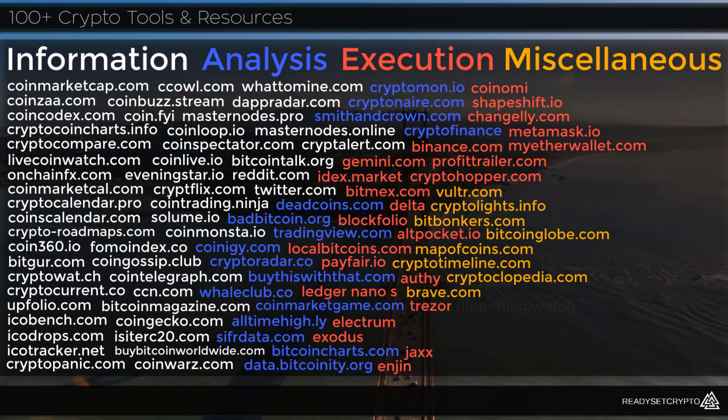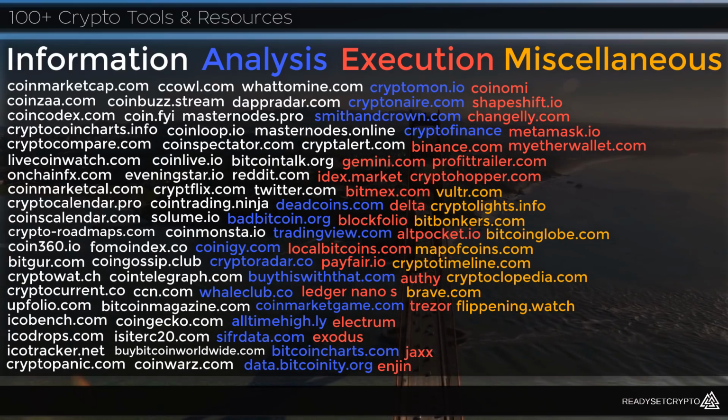After that, I really like flippening.watch. And for those who don't know, the flippening refers to the possible future event when Ethereum overtakes Bitcoin to become the most valuable cryptocurrency in terms of market cap.